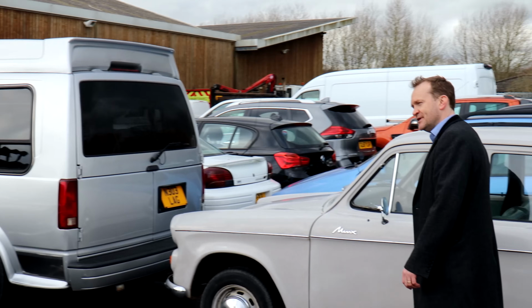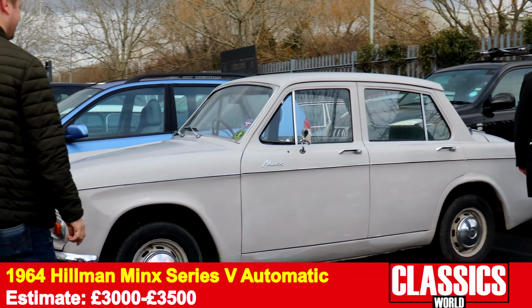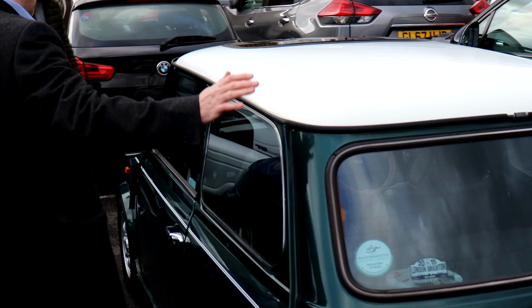We did a road test on a Hillman Minx just quite recently. And I think there's a lot of love for these early Rootes cars. Nice usable classic again. Yep, exactly. Needs a bit of a tidy up, but actually, again, very doable, I think. This is hidden amongst all the giants.